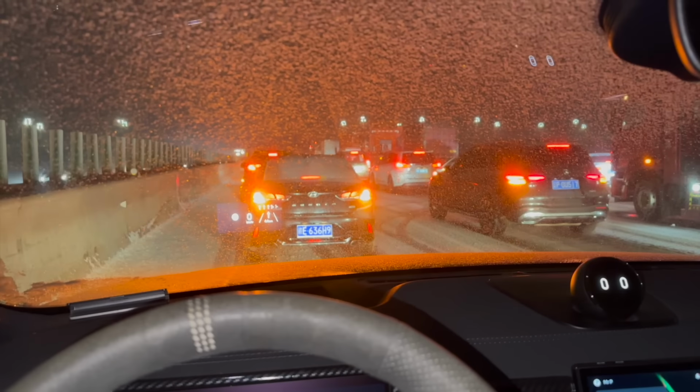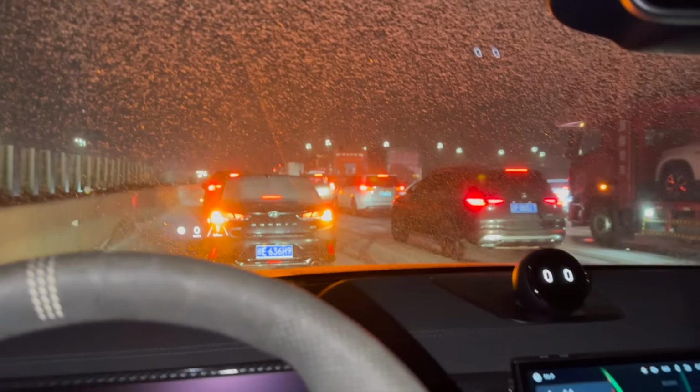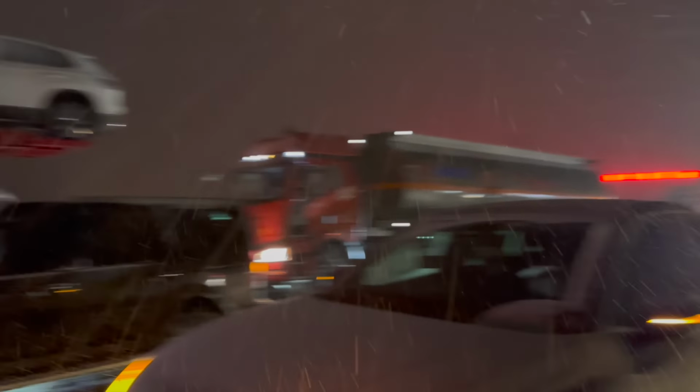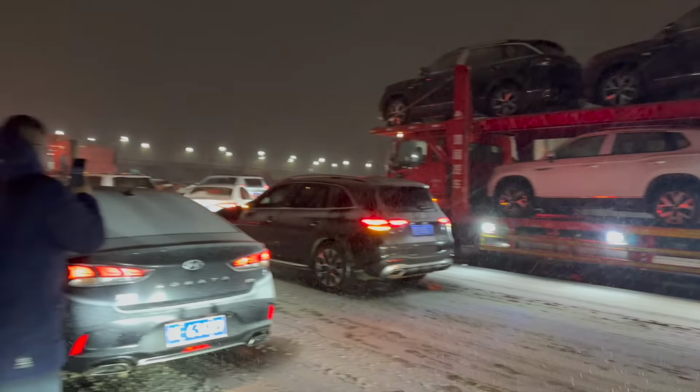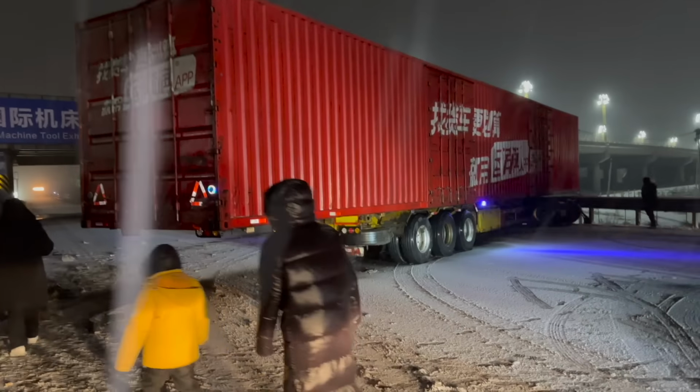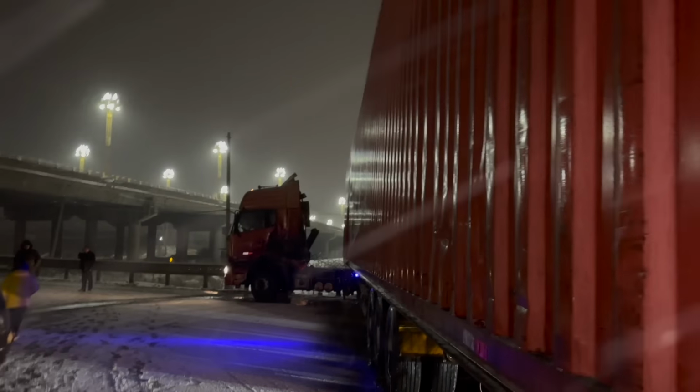So there's probably a major traffic accident ahead, and we're kind of stuck. So here we are, stuck in the middle of the highway. Take a look. Man, outside the car. Oh shit, this is what happened, man. He's stuck as well. What the hell?